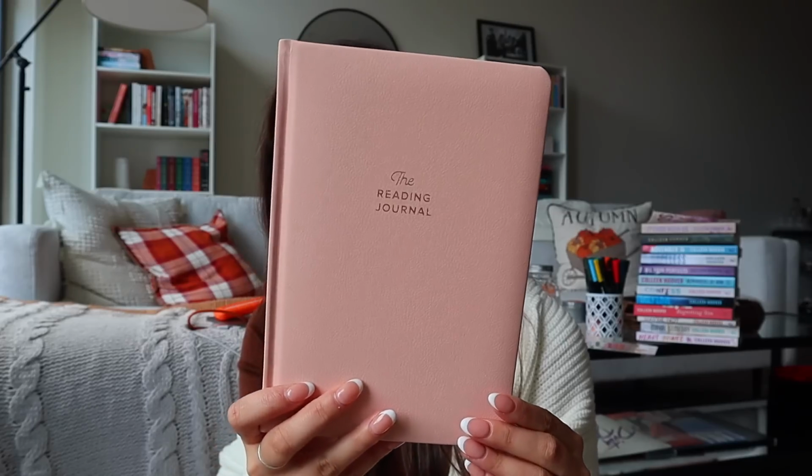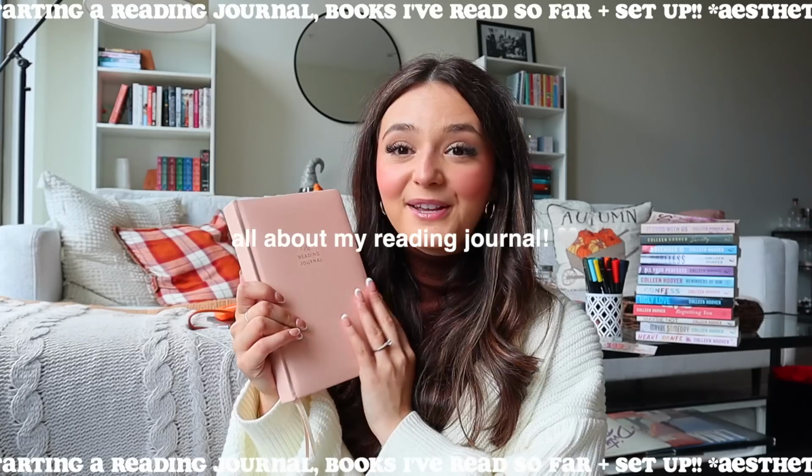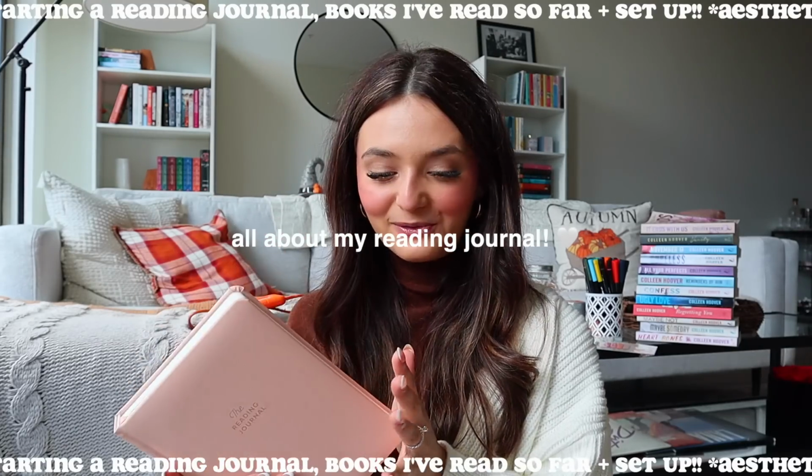It comes in this blush pink color, and it has gold metallic lettering on it. This is really nice quality too. It's a leather hardcover book, and I'm so excited because in today's video we are going to be setting up my first ever reading journal. I'm so freaking excited. We're going to be setting it up, going through all the books I've read so far this year and trying to recap everything we've read.